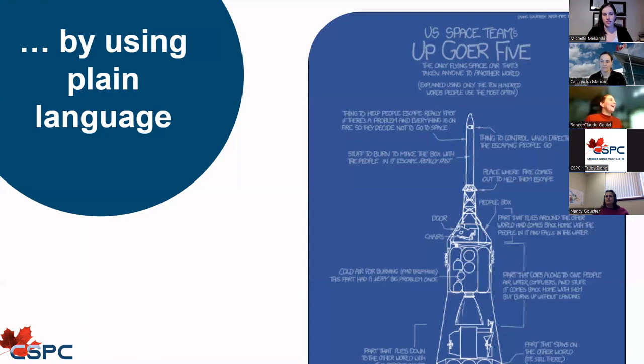Okay, and here we're including an example of using plain language, just to get out of this jargon trap. Often we're thinking, well, we have to use technical terms. If we look at this graphic here, it's a little grainy. You can find it online quite easily. It's UpGoer 5. They are describing all these parts of a rocket using only the 1,000 most common words in the English language. And if they can do that, I think we can do it too. For example, the tip of the rocket here: thing to control which direction the escaping people go. Very simple. Sometimes it can kind of complicate it for those of us who know the right terminology, but it makes it easier to understand for everybody else who doesn't know the terminology.